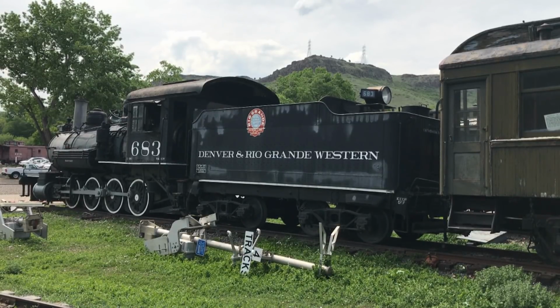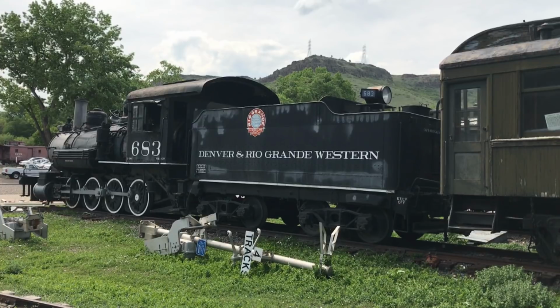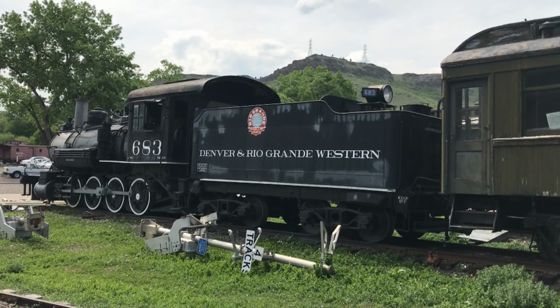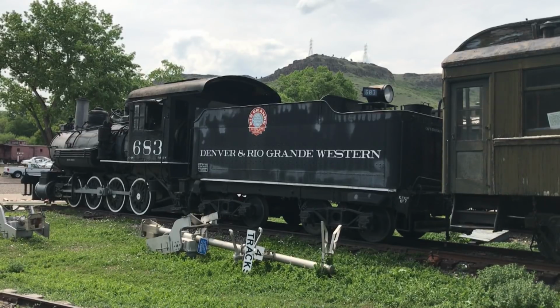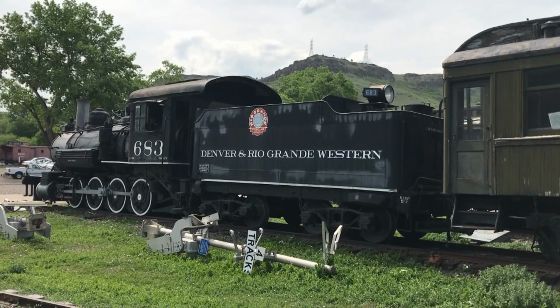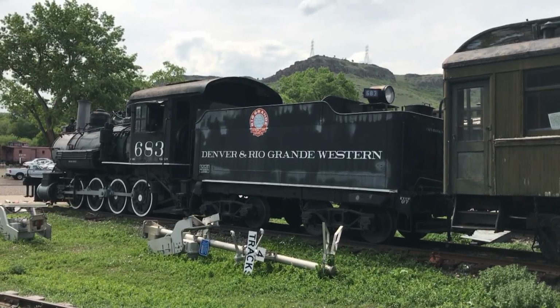As I understand it, this is the last surviving Denver and Rio Grande Western steam locomotive in standard gauge. Oh, my. All these narrow gauge locomotives, but only one standard gauge locomotive, and there it is right there, number 683.